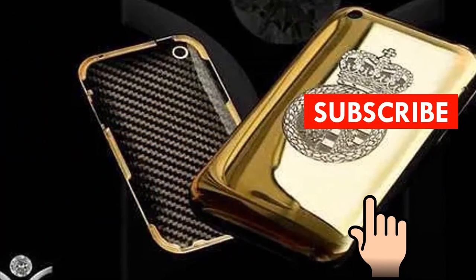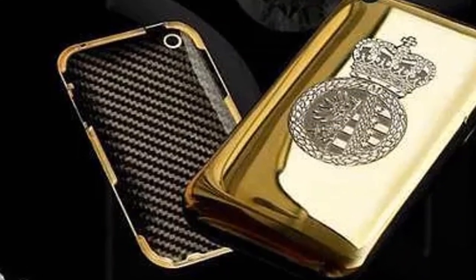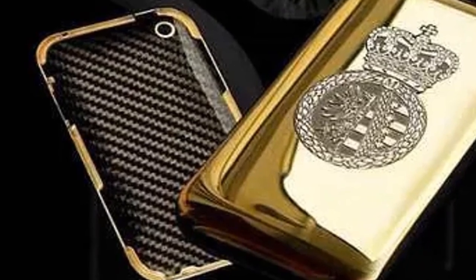Apple's emblem is formed of 36 high-quality diamonds on the rear of the iPhone 3GS Supreme Gold Striker Advanced, with 136 diamonds on the front.